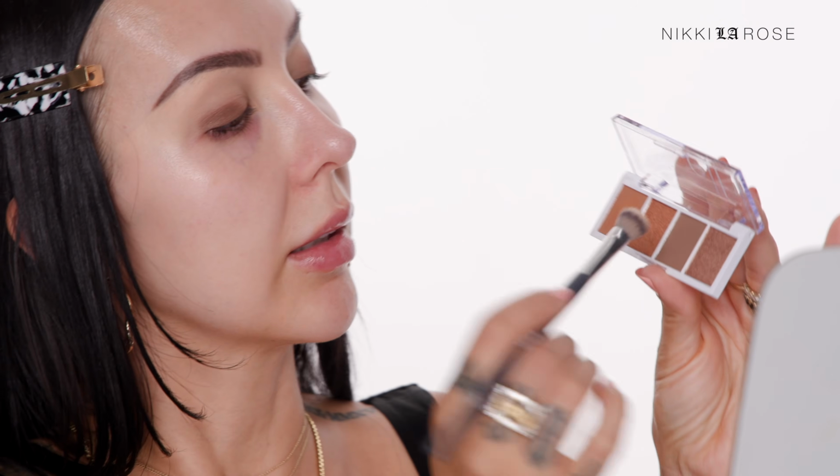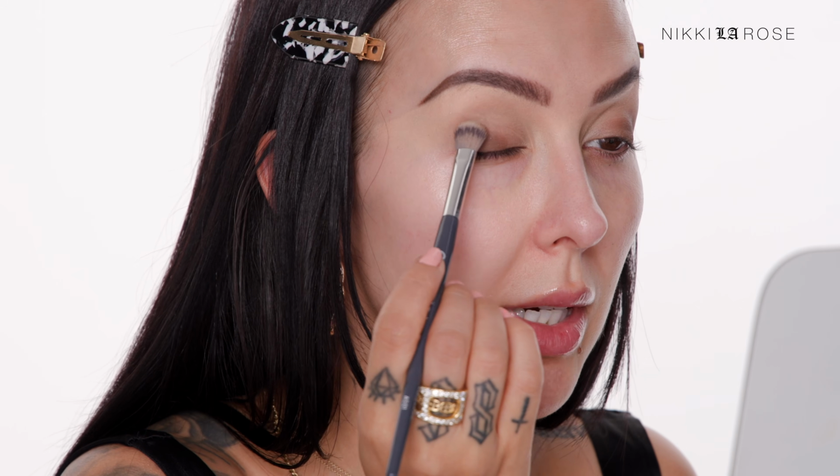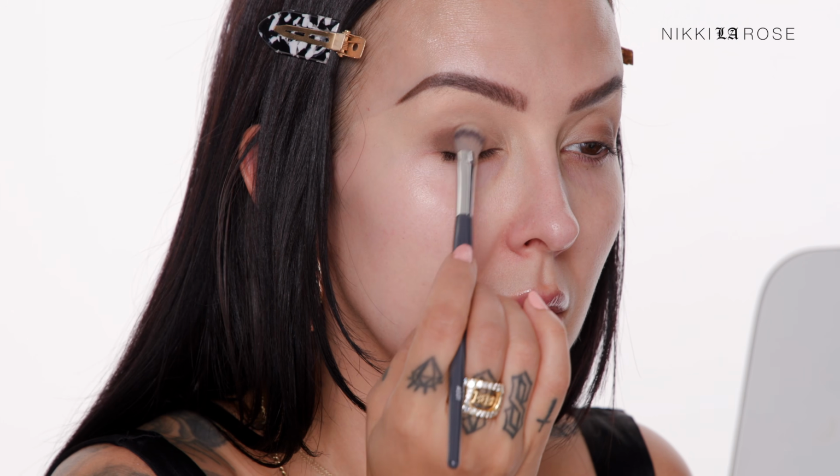I am surprised that so far, there was no fallout in this palette. Like, none. Just crazy. I feel like that's one of the biggest problems with drugstore eyeshadows, is the fallout is always so intense. But these are really impressive.